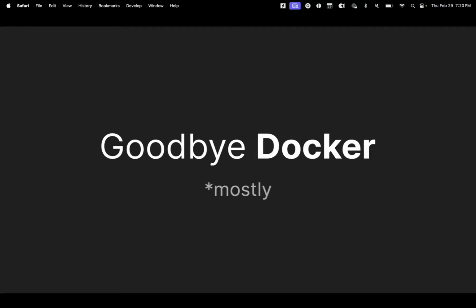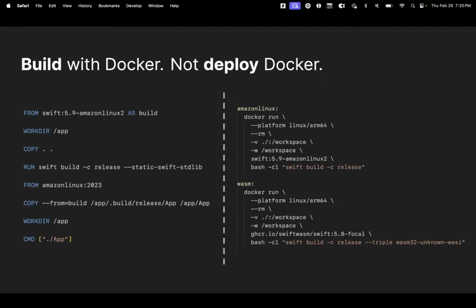Another thing I want to talk about. So who here deploys with Docker regularly? All right, good number of people. So I think what's big about this serverless model is we're no longer really deploying Docker, right? I want to show you how I actually deploy these things to Lambda and Fastly. There are no Dockerfiles. What we're doing is we're building with Docker, right? I don't want to create an image that a container has to pull from to start up.